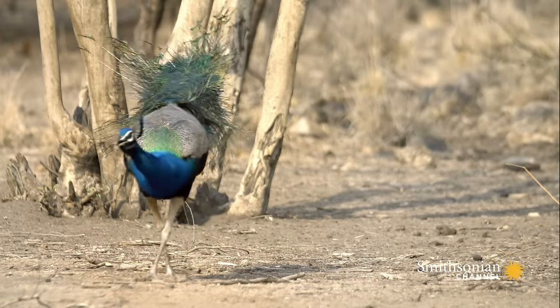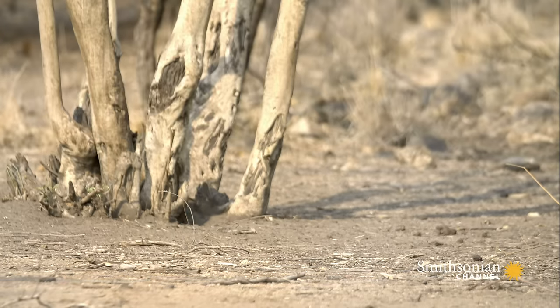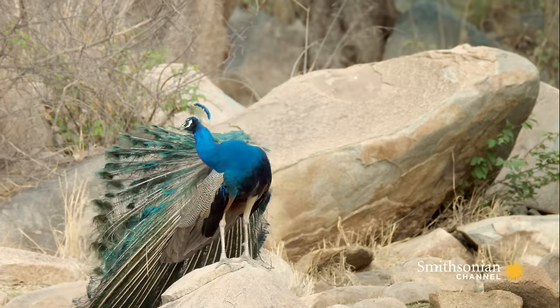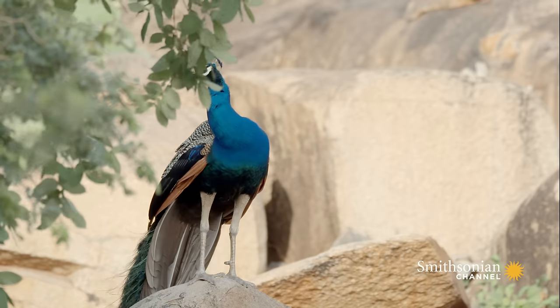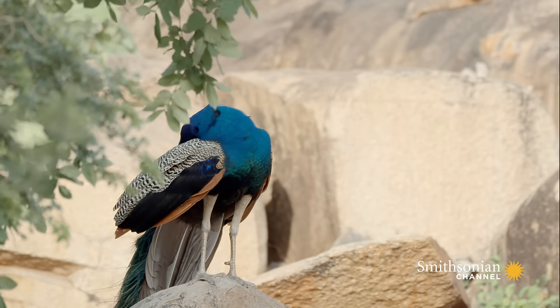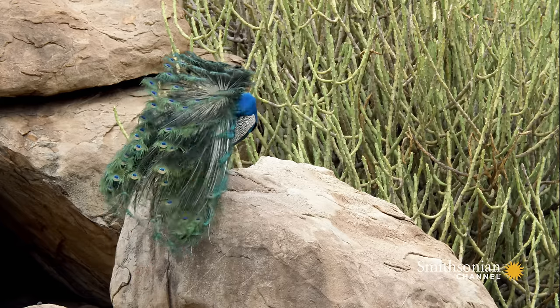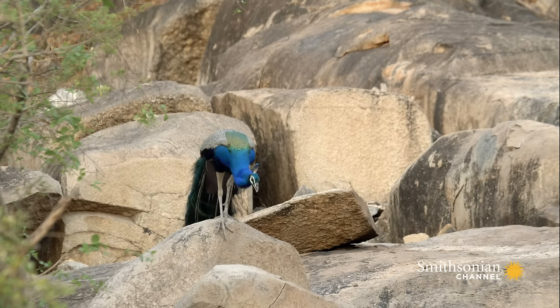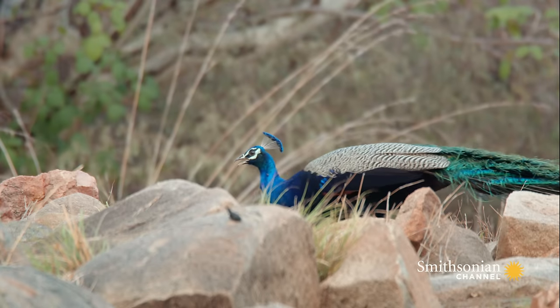A peacock, it's all about the tail. And a tail this grand needs a lot of looking after. It takes more than an occasional dust bath. The national bird of India spends 50% more time preening than other birds. Not surprising when his glamorous train can reach over 5 feet long.